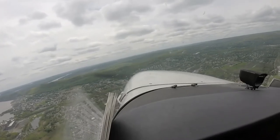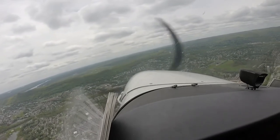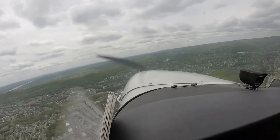Heading 180. Point goes in front of you, you need less bank. If the point goes behind you, more bank.